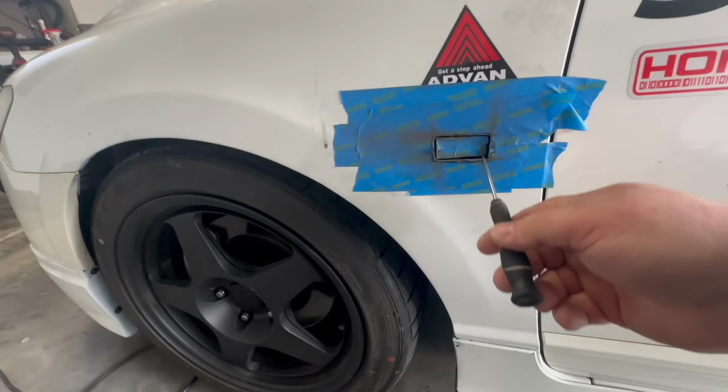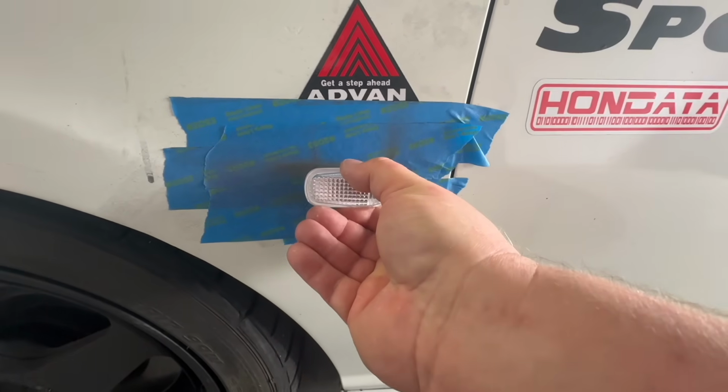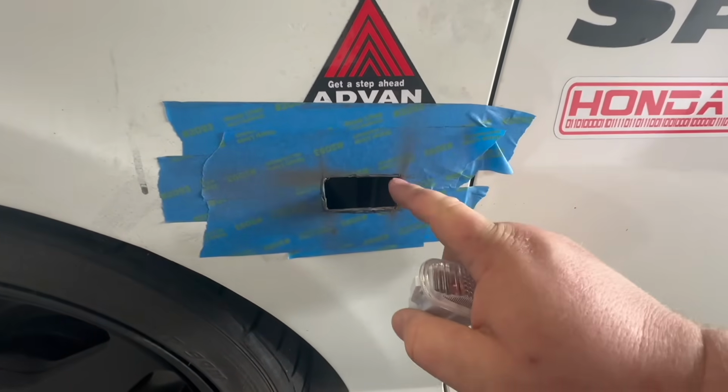So, yeah, right. I think the dangerous part's over. I may have to cut some more. Oh, nice. Yeah, we just need to cut a little bit more right here.